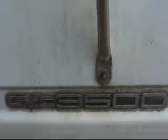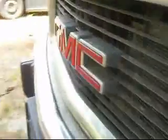Uh-oh. Even the speaker grills are rusty. Doors aren't rusty. A little bit. What kind of truck is it? Manufactured by General Motors Corporation. Type T-Rock. Clunk. 3500. Four-wheel drive. It's rusted. GMC T-Rock. I thought it was here for parts.